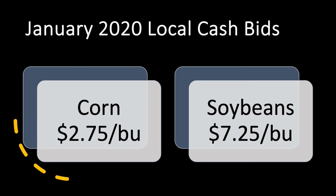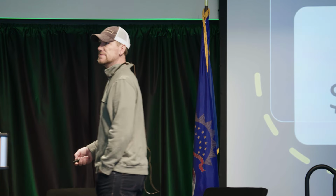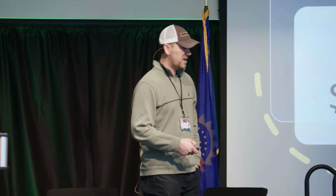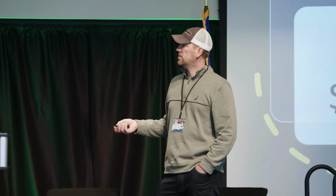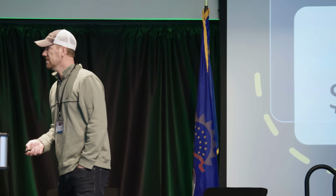No matter how efficient I was or what my yields were, I couldn't figure out how to make money because we had 275 corn, 725 beans the last week of January that year. And I was honestly thinking about quitting farming and just focusing on my seed business at that point. Because what good did it do to spend time away from my family to lose money? This was right on the backside of the trade war, right before COVID hit, and things were really not looking good for the future.